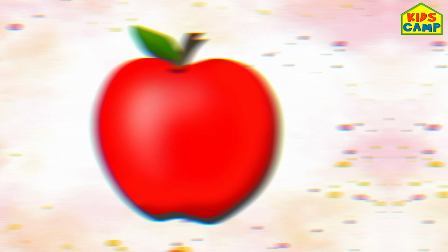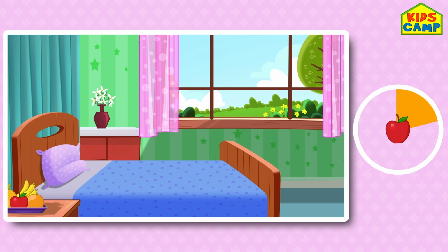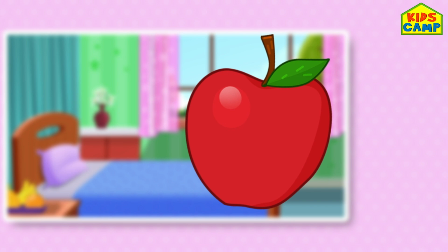Find the apple. That's easy! Let's look for the apple. Where's the apple? Is it on the bed? No. Where is it? Keep looking! Time's up! Did you spot the apple? Yes, there it is! Good job, kids! We found it!